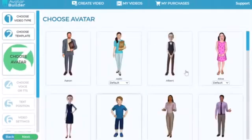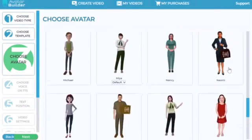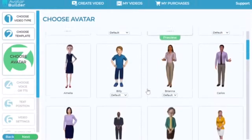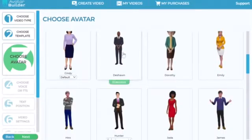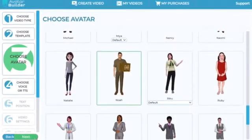And click next, and then you can choose one of our 3D avatars that's built in. We have a ton of them right here, as you can see. You can pick any one of them. I mean, it's up to you what you decide to pick. So let's hypothetically say I wanted to pick one of these avatars here, or any one of them for that matter. Let me pick this one, Noah.